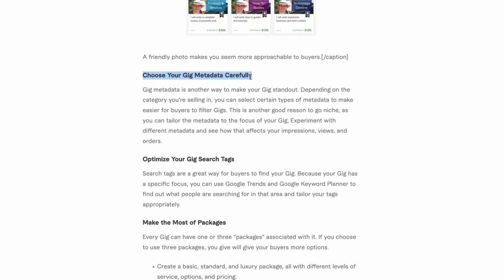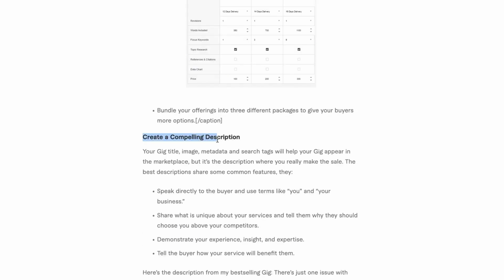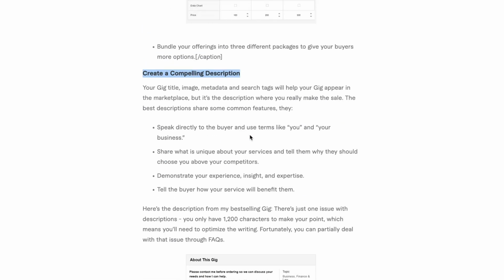Step 3. Carefully choose your gig metadata, including the category and subcategory. Step 4. Optimize your gig search tags. Step 5. Craft a compelling gig description. Clearly explain your offerings, your unique approach, and the benefits buyers will get.